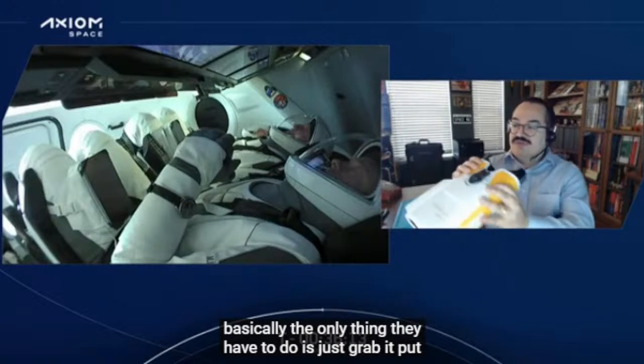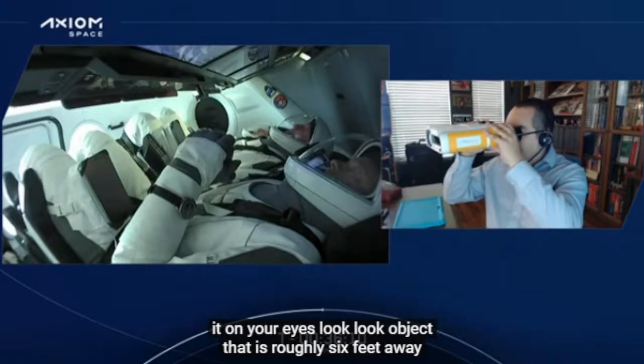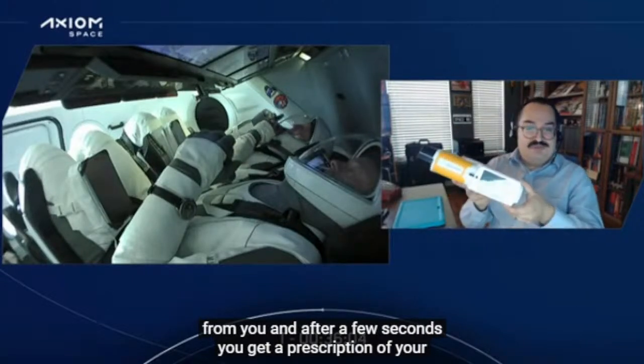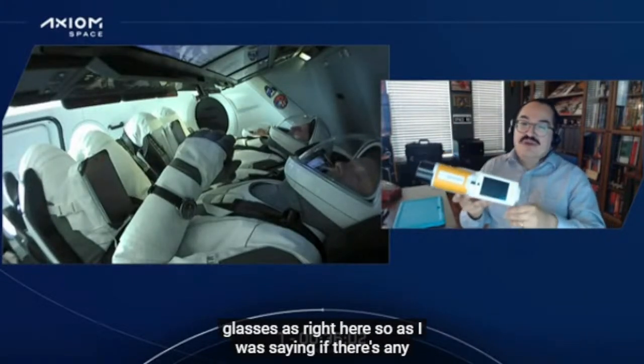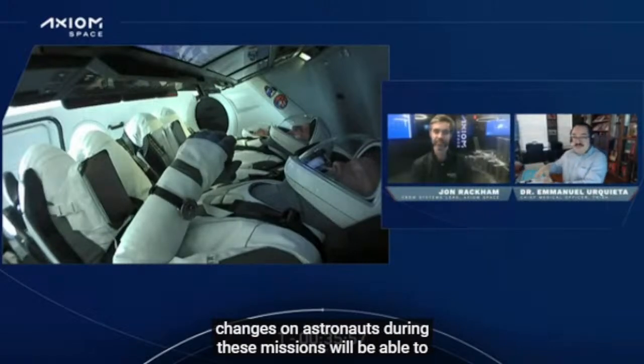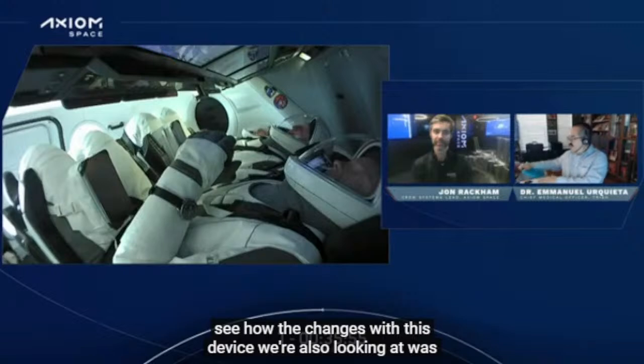Basically, the only thing that you have to do is just grab it, put it on your eyes, look at an object that is roughly 6 feet away from you. And after a few seconds, you get a prescription of your glasses, as right here. So as I was saying, if there are any changes on astronauts during these missions, we'll be able to see the changes with this device.